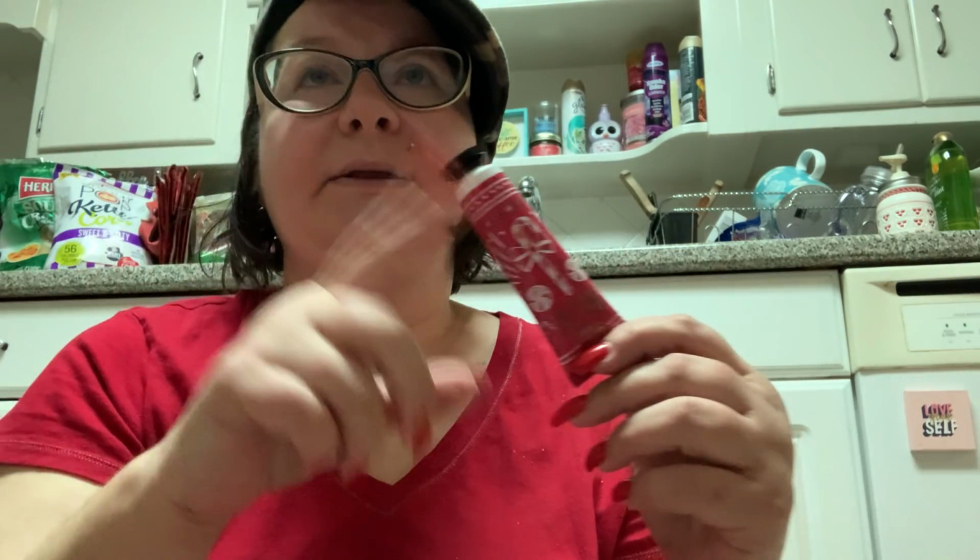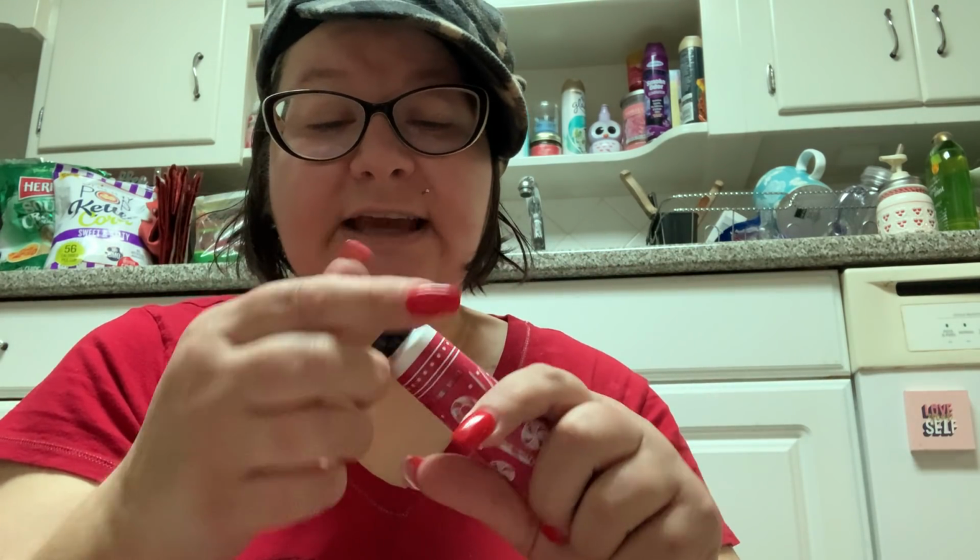Now, I just finished. The thing that I like about these is that they don't moisturize very well. And you can't use these in the car or anywhere outside, because when you take the cap off, it goes flying, and then there goes your cap, which I'm going to prove to you.